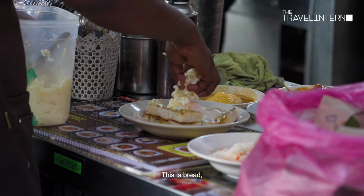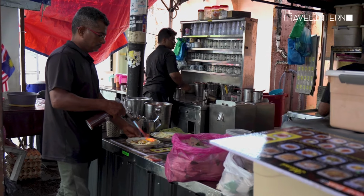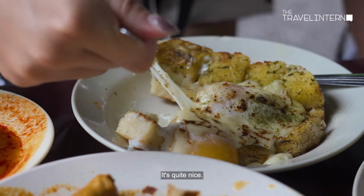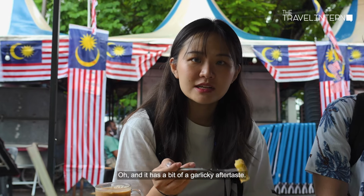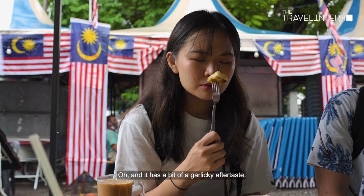This is bread with some good cheese, and it's topped with eggs. It's quite nice, maybe a 7 out of 10. Like, I will eat this again for breakfast. Oh, and it has a bit of a garlicky aftertaste in it.